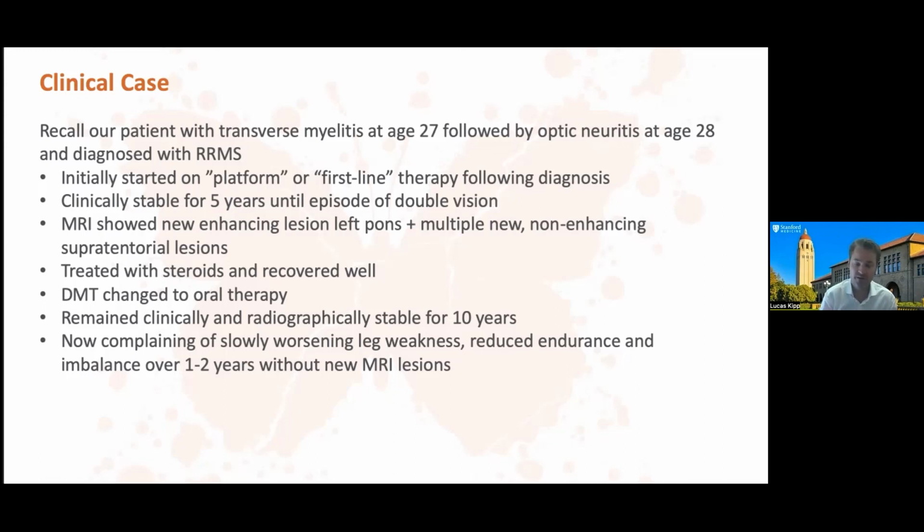And so it also brings up the concept of, what are our goals of therapy? Should we be targeting just what a patient tells you that they're experiencing, or should we be targeting disease that we're seeing on MRI as well? And we're going to explore these issues in our next lecture.